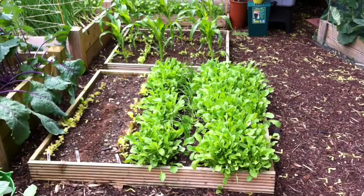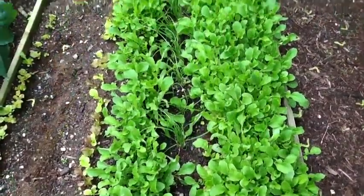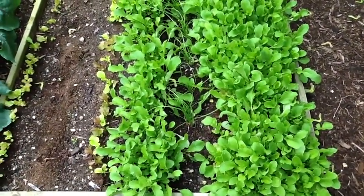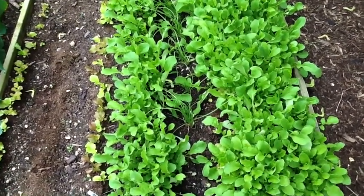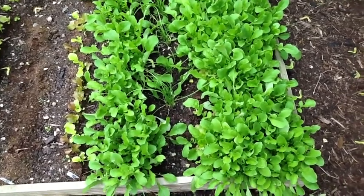Jumping on to the 2 small beds, or the salad beds. So we've had some success and some disasters with this. As you can see, growing well since the last update. The first small bed that we had is the cut-and-come-again lettuce. Really flying, probably too tight, but I'm just picking away at it, we're getting loads from it.